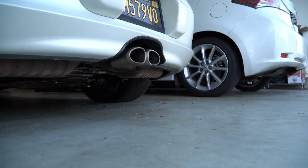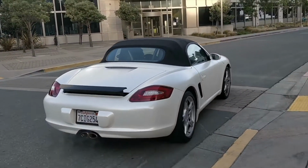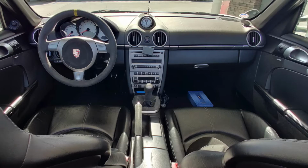Next up, we have the Porsche 987 Boxster S. This one's a 2005. And yeah, let's do a cold start on the 2005 Porsche Boxster S. So the Porsche Boxster, this one is definitely a keeper. We're going to try to keep this one no matter what happens. And this one is a 6-speed manual.